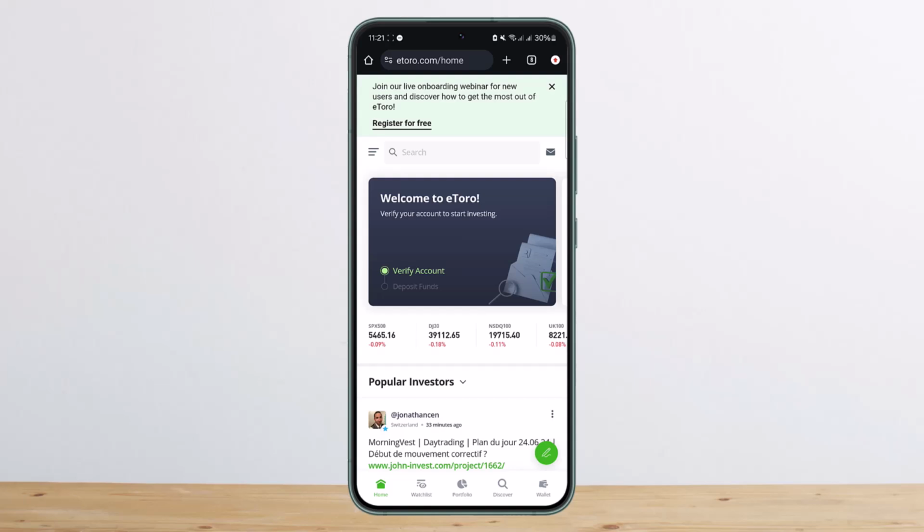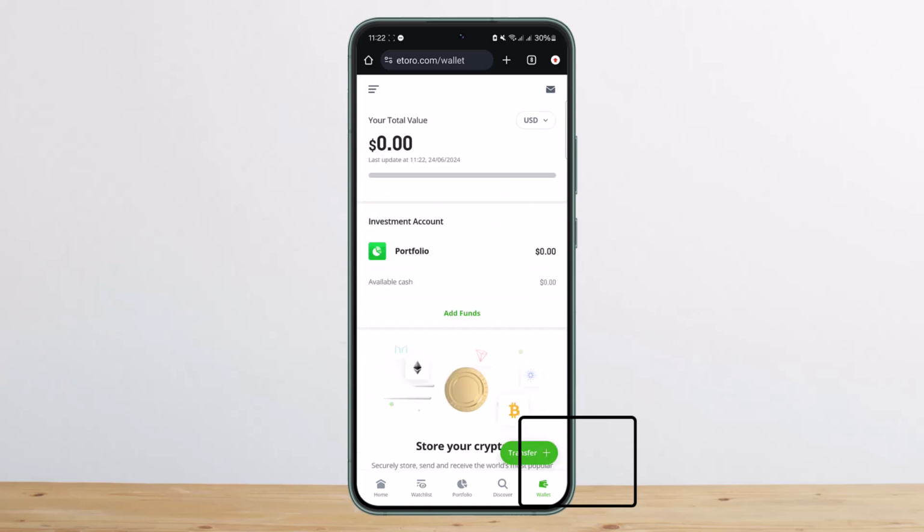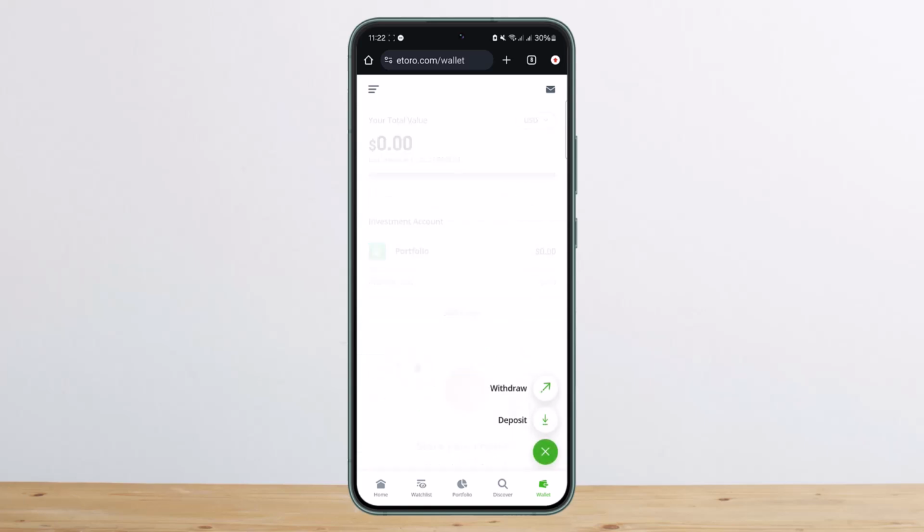Well, the process itself is pretty simple and easy. In order to buy crypto in eToro, first things first, you'll have to deposit funds into your account. To do so, first you'll have to go ahead and verify your account. I haven't done so, but you have to do so. You can see it'll show up "Verify account" here. So once you have verified your account, you can head over to Wallet, tap on the Transfer tab there, and you can deposit funds into your account.